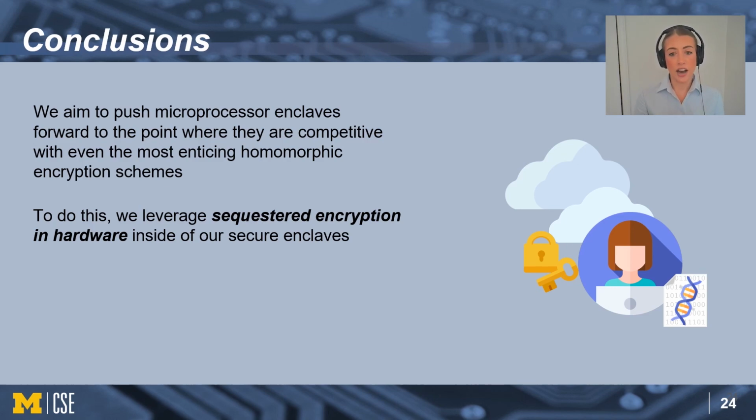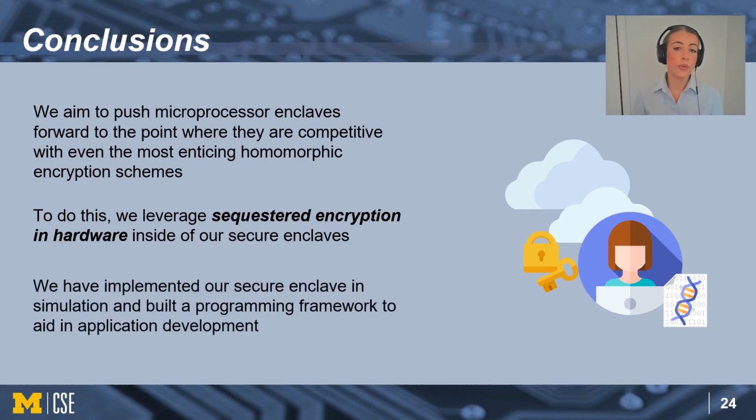By eliminating software and microarchitectural sharing, the only remaining avenue to penetrate our enclave is for an attacker to break the cryptographic scheme. We have implemented our sequestered encryption enclave in simulation and built a programming framework and instruction interface to aid programmers in developing applications for our enclave. This programming framework was shown previously during our discussion of data-oblivious programming.